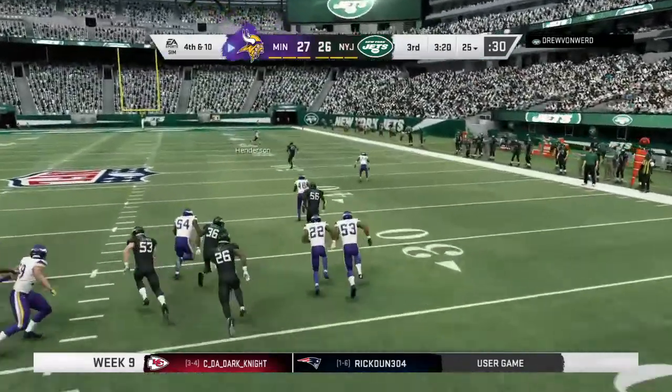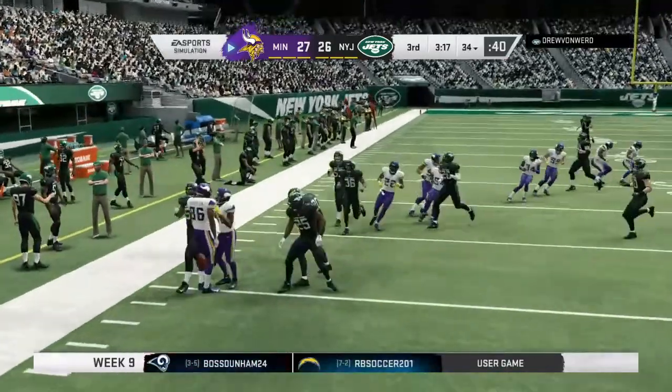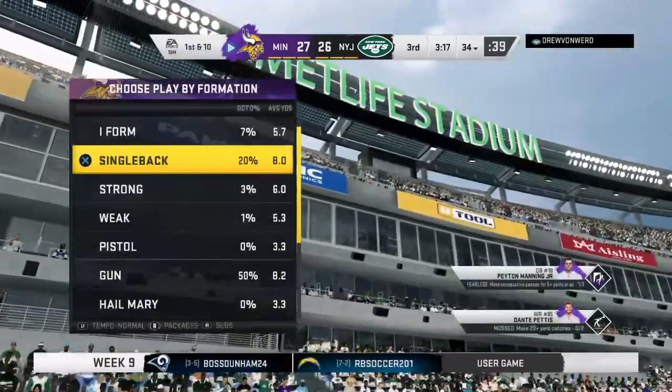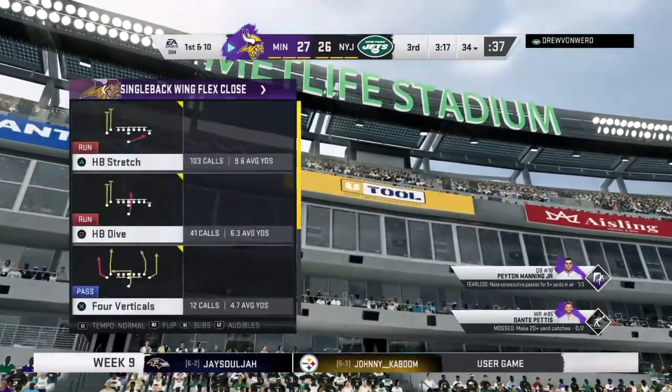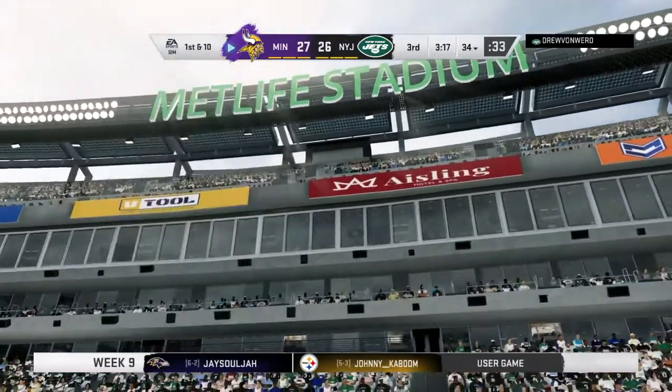And just a single punt for him in the loss last week as he sends this one away. And a fair catch called for and made just inside the 35-yard line. 36 yards on the punt with no return. And the Vikings will take over here 1st and 10.